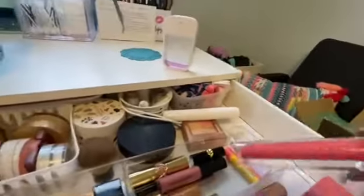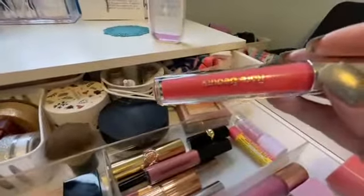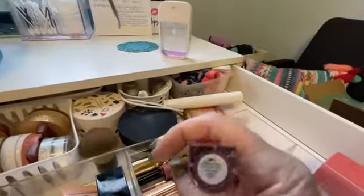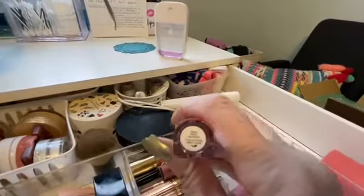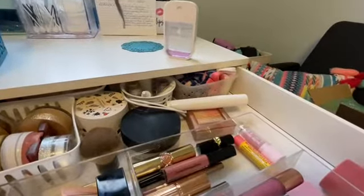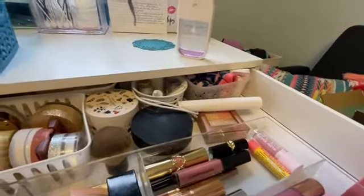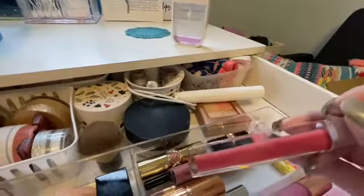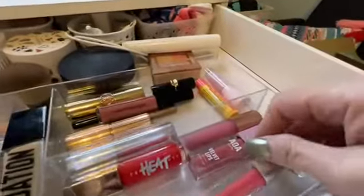And then last but not least, from Rare Beauty, and it's upside down. This is her lip gloss, I believe. This is her Balm Gloss in Nearly Apricot. I love the shade of this. It is so pretty on the lip, so I am going to keep that in here.